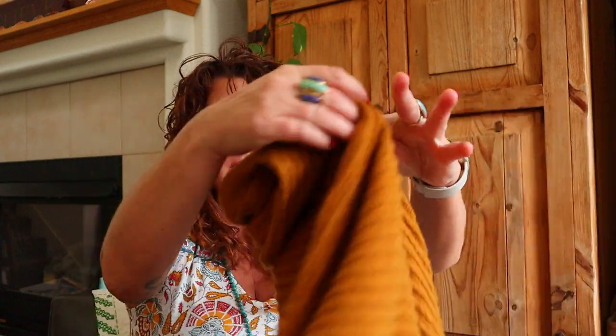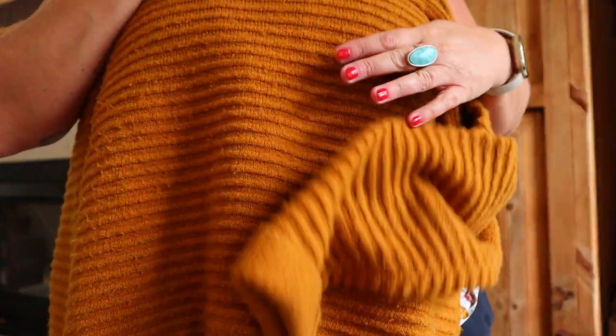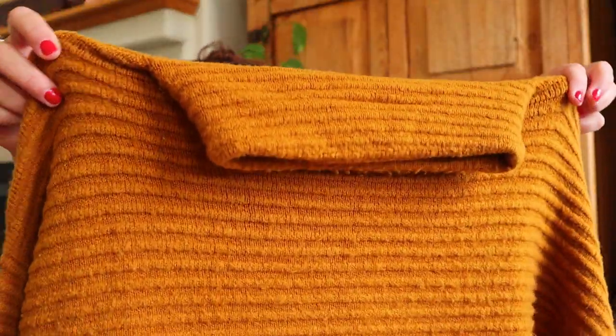It's mustard. It's a really mustard size small women's chunky knit ribbed sweater. Now, this is what I'd call a mock neck. It's not quite a full turtleneck. It's not a cowl neck. It's sort of a mock, which is like halfway in between, I guess I'd say. Oh, I love this. Oversized. Ribbed has been so popular in 2021, 2022. It needs a hit with my sweater shaver as well.